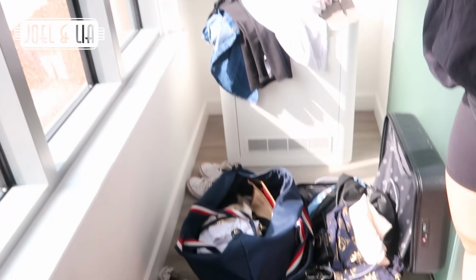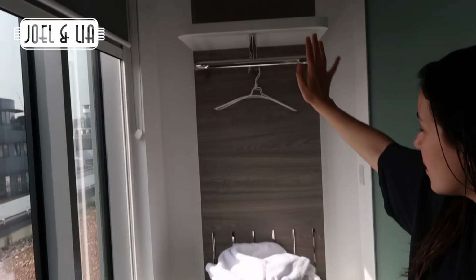Right, Joel and Lia have just gotten showered. We're just discussing how this room's a waste of space. Not in an insulting way, but we think this whole vanity unit could have been better off over here, in there, which has obviously now become a floor drobe.